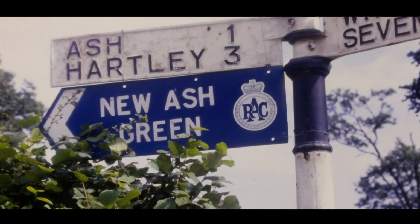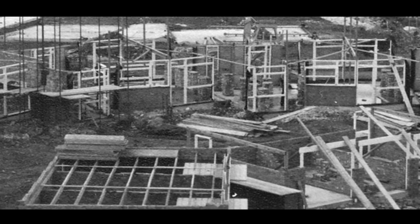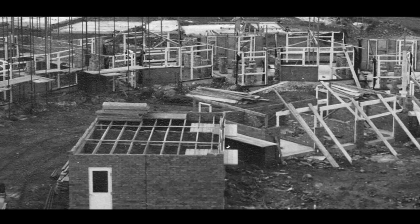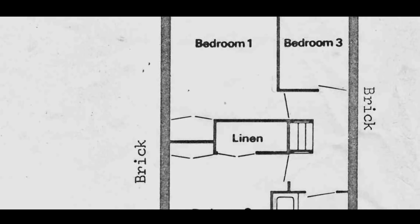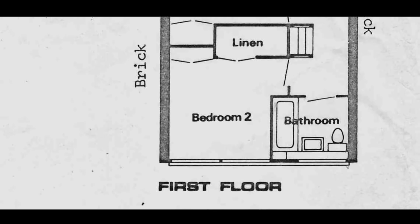In order to attract as many people as possible, Span devised a number of financing methods to help folk to move in. Linda and I first moved to New Ash Green in 1968 to one of the new ideas that Span had of newlywed houses. We were one of what they call the newlyweds, the flat-roofed houses on Punchcroft.